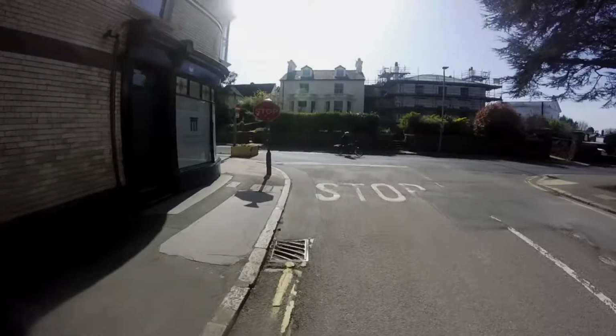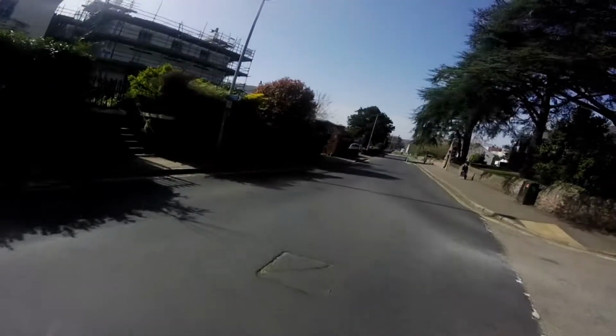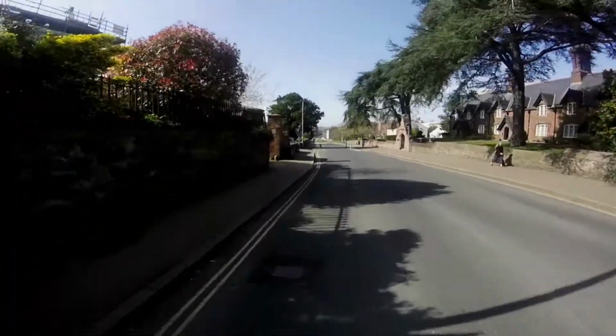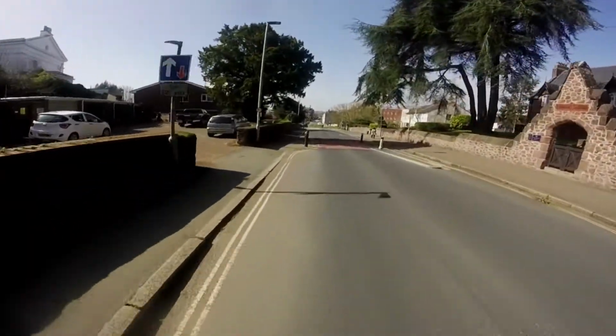This commentary was recorded after the cycling, as it's just easier to do so. This footage was recorded from a head-mounted GoPro. Other action cameras are available.